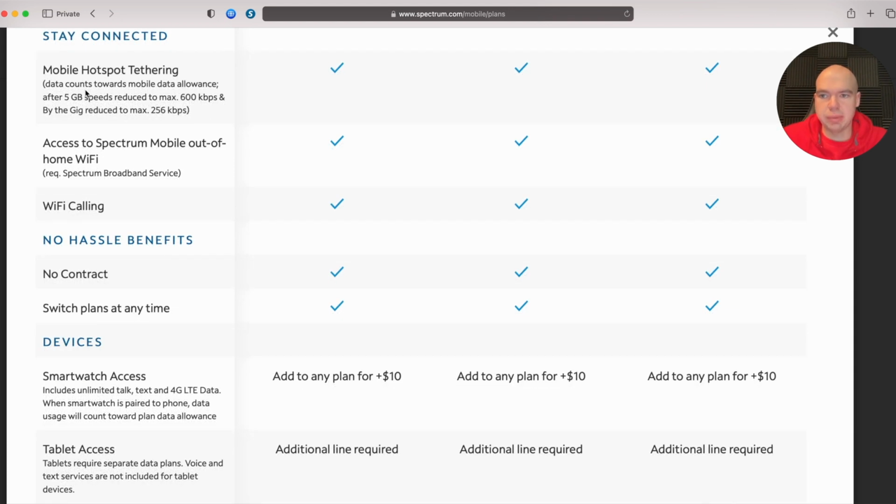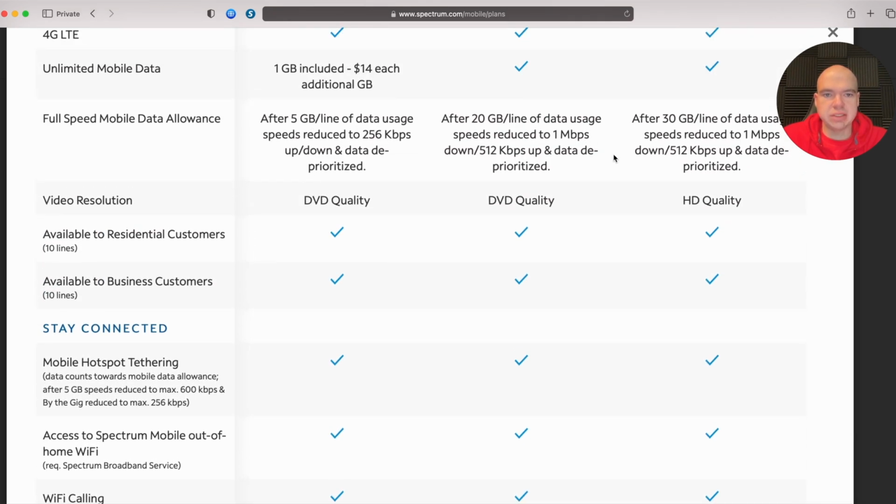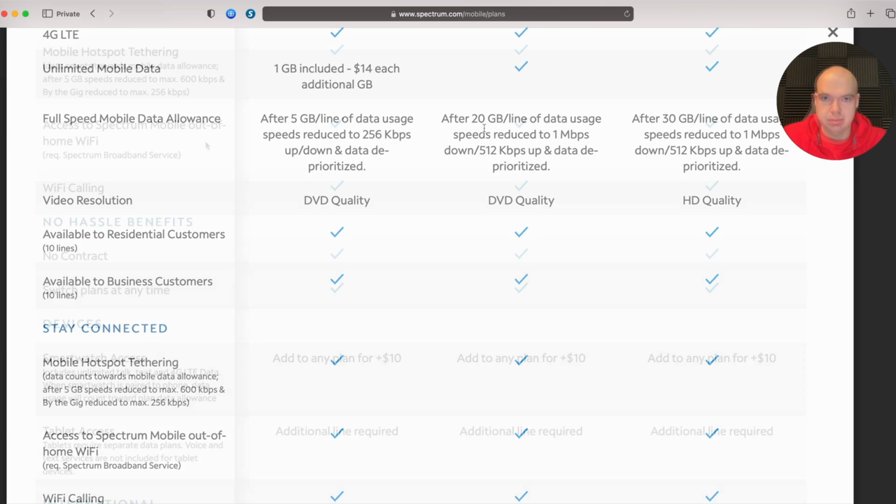Plus, your 5 gigabytes of high-speed mobile hotspot actually goes towards your total mobile data allowance. Meaning, on your 20 gigabytes of high-speed data for your cell phone, if you were to use up 5 gigabytes for the mobile hotspot, that leaves you with just 15 gigabytes of high-speed data for your cell phone. Just something to keep in mind.